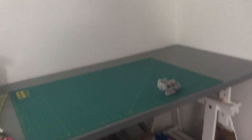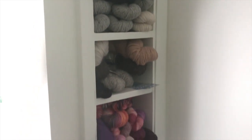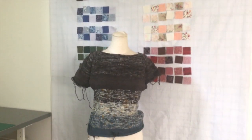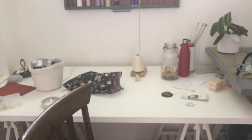This is my very messy sewing room, craft studio. Some of my yarn stash. But once I am able to get this room, quick pan across, once I'm able to get this room cleaned up a little bit more, I will do a little craft room tour. But until I have a sewing machine, I can't really say I'm going to be down here for a while.